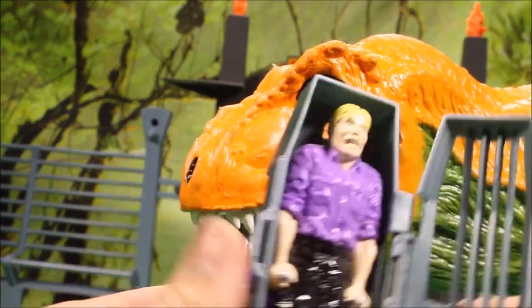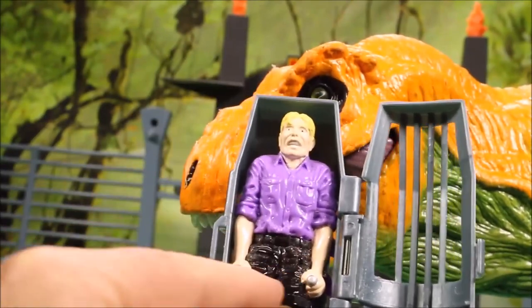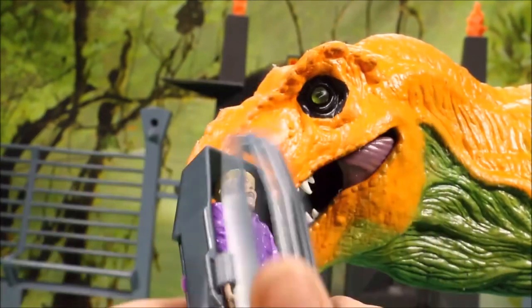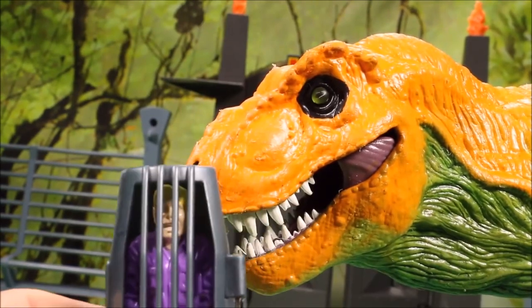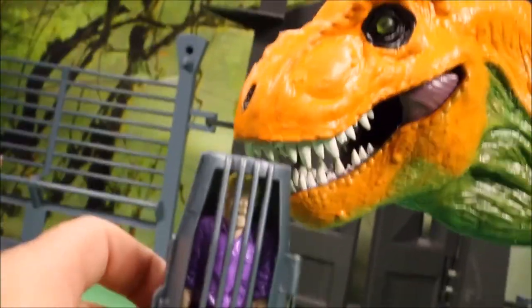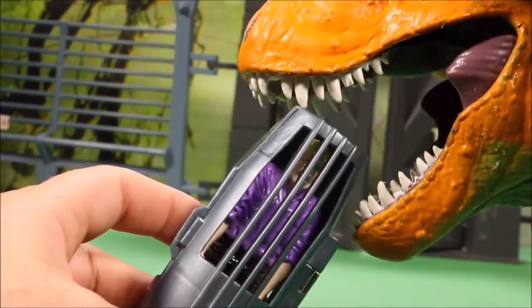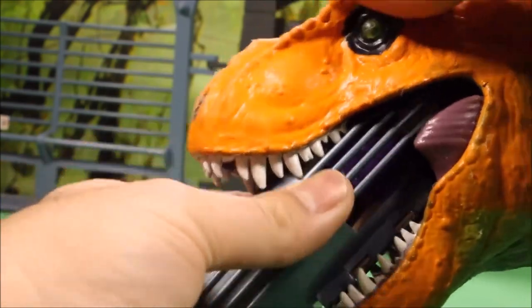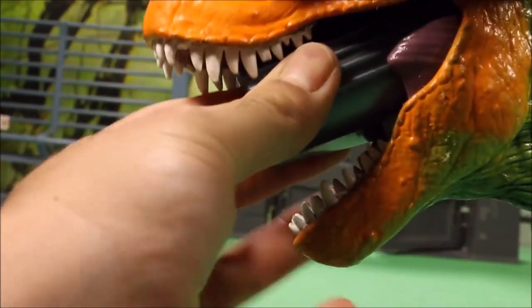So there's a guy that is permanently attached in here. He's like scared. He's like holding on and hiding in here. I don't know, it's probably supposed to be some type of box or something, but it's designed so the T-Rex just swallows the whole box. Check that out. This thing will open its mouth way up.